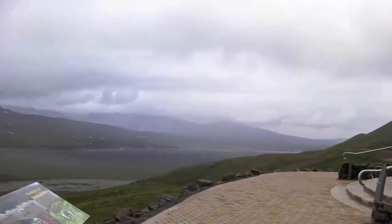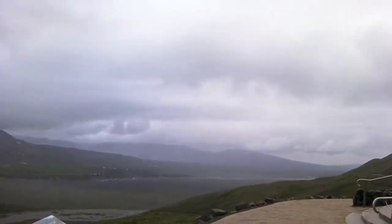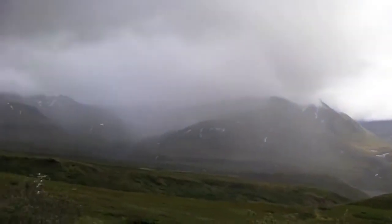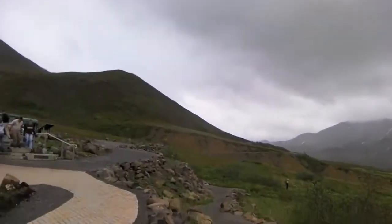This is Ellison stop. We stopped here before. We took the picture of how Mount McKinley would be if we could see it. But you can see it's actually coming worse than it was before. So it's starting to rain again, so we're going back to the bus.